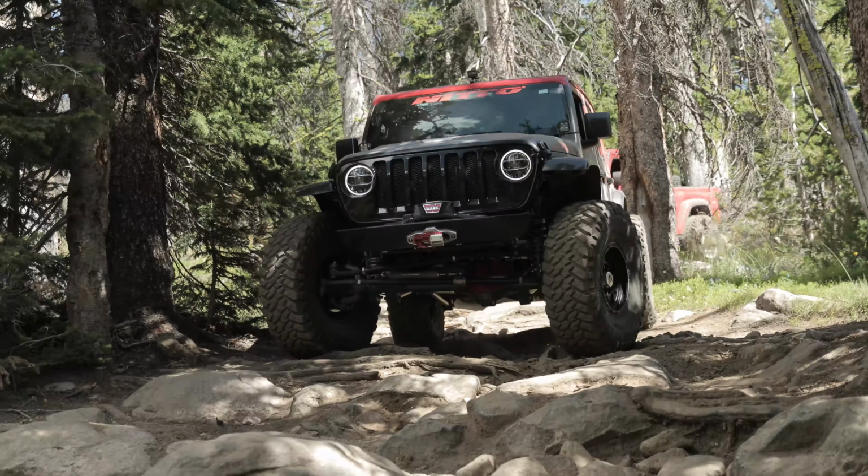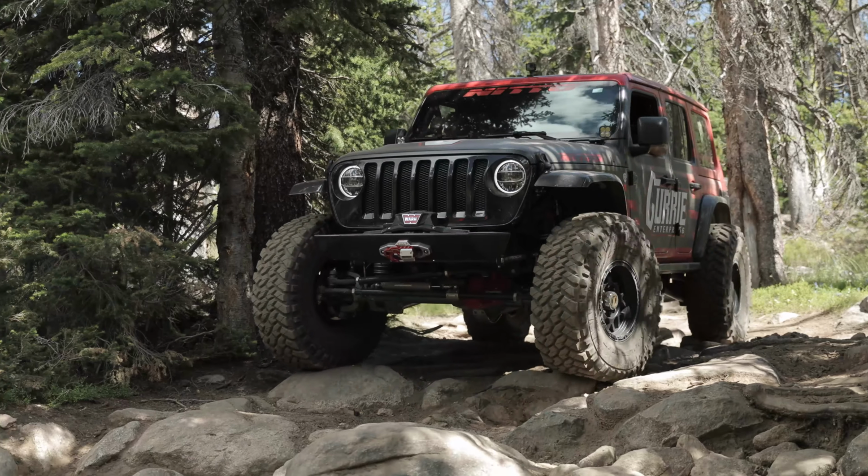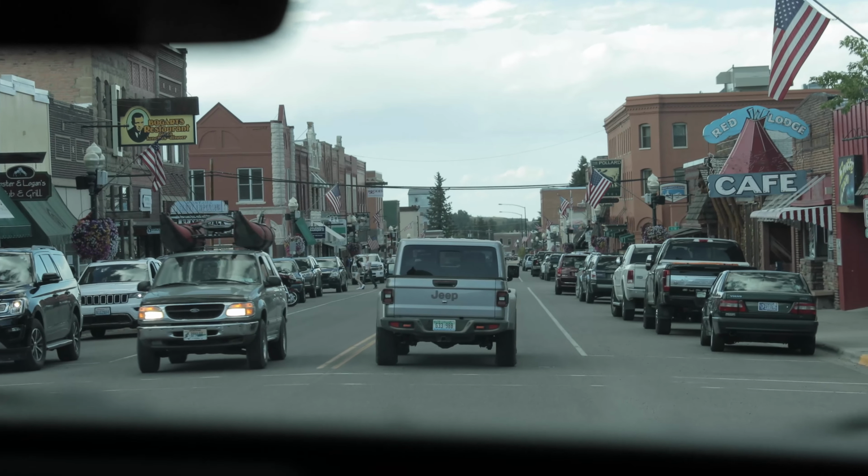Today, we set a good pace. We covered a lot of ground today, and here we are, safe in Red Lodge, Montana.